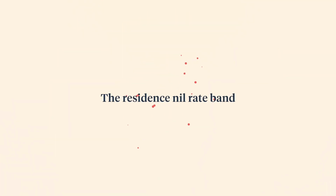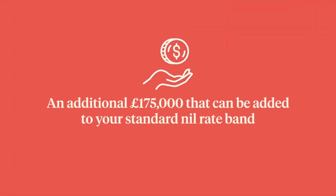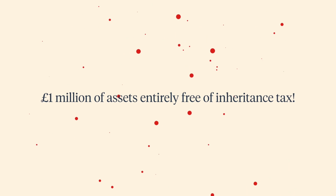There's also something called the residence nil rate band, which is a fantastic benefit for homeowners that was introduced back in 2017. The residence nil rate band is an additional £175,000 that can be added to your standard nil rate band when you're passing on a property to direct descendants such as children. It can only be applied to one property and the property had to have been a residence of the deceased, but it's a pretty superb benefit as if you're married or in a civil partnership and you both own a property, you can effectively pass on £1 million of assets entirely free of inheritance tax. This can get a little complicated though, and the rules start to alter for estates over £2 million, so it's best to seek advice if this affects you.